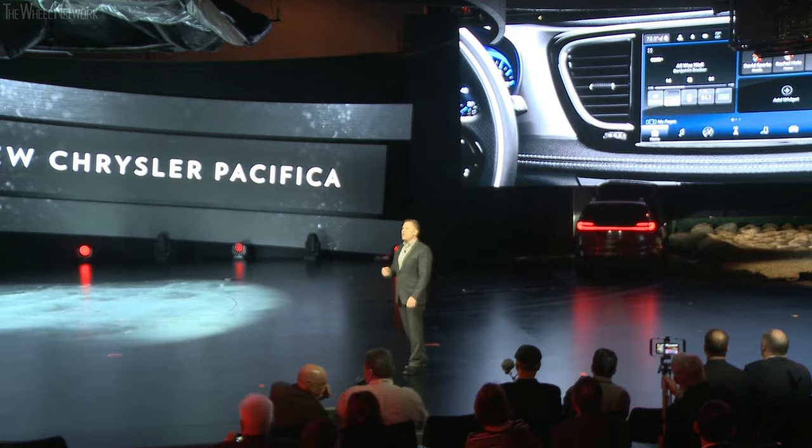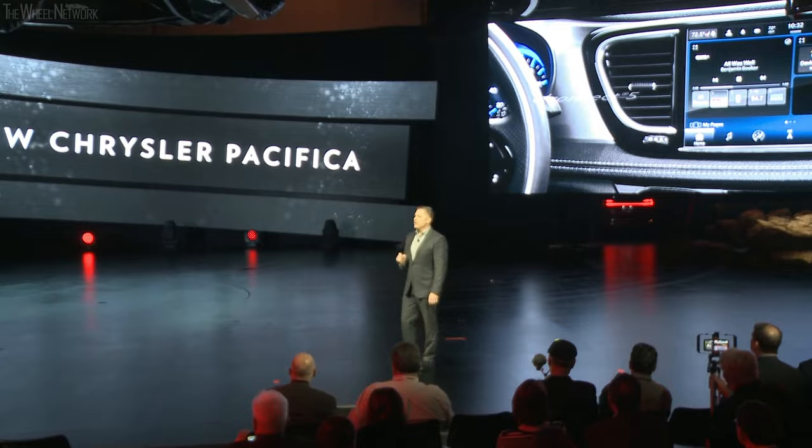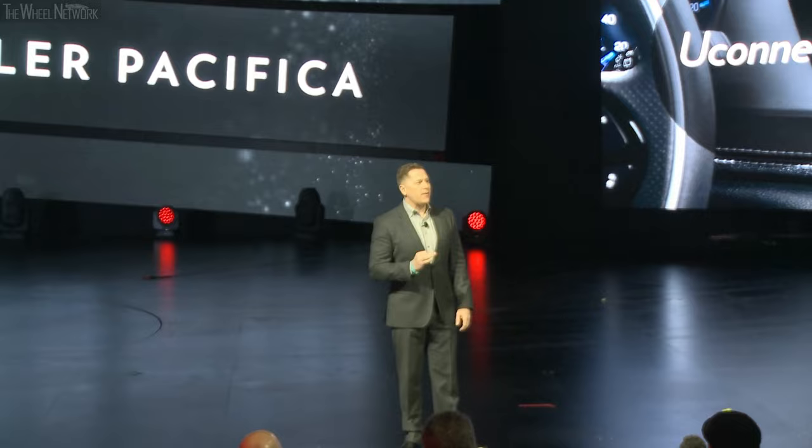First and foremost, Pacifica is the first FCA product to get the new Uconnect 5 system. This new Uconnect system is 5 times faster and even more customizable. And combined with a new 10.1-inch touchscreen controlling everything from SiriusXM Guardian to Alexa Home with in-vehicle messaging. And this touchpad controls everything from the heated seats to the steering wheel to the Uconnect theater. And if you check that box, you'll get dual independent 10.1-inch touchscreens in the second row as well.